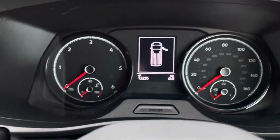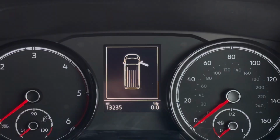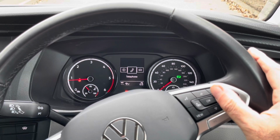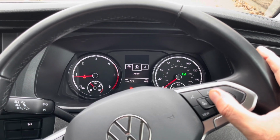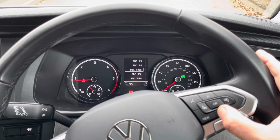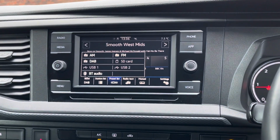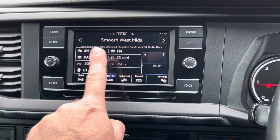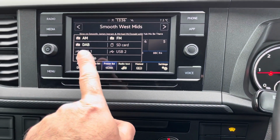This Kombi has covered 13,235 miles. Using the multimedia switches, you can change settings on the instrument cluster. If I go back into the audio section, I'd like to show you that you can change the radio stations if needed. To the centre of the dash, you will notice a 6.5 colour touchscreen multimedia system with AM, FM and DAB radio. It's also fitted with an SD card reader, which is here.